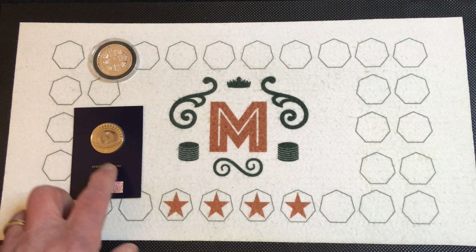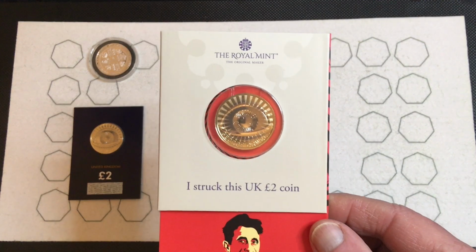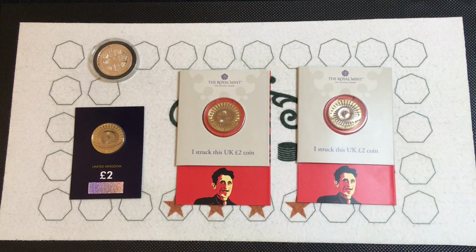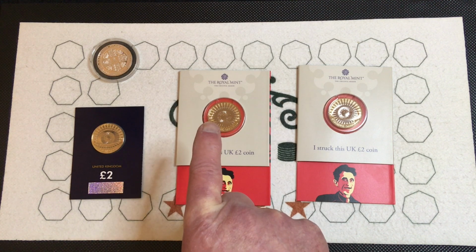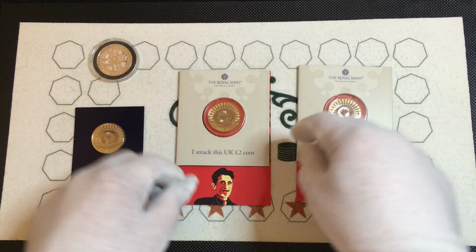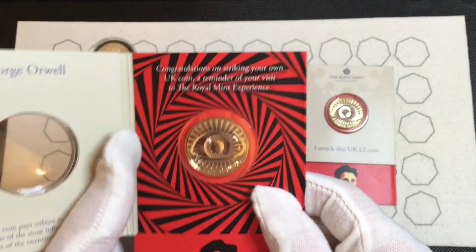Now, in addition to this one, Jude has been down to the Royal Mint, and she picked up not one striking one, but 2. And this is where the snooker gloves come in. So we'll have a look at this first one.